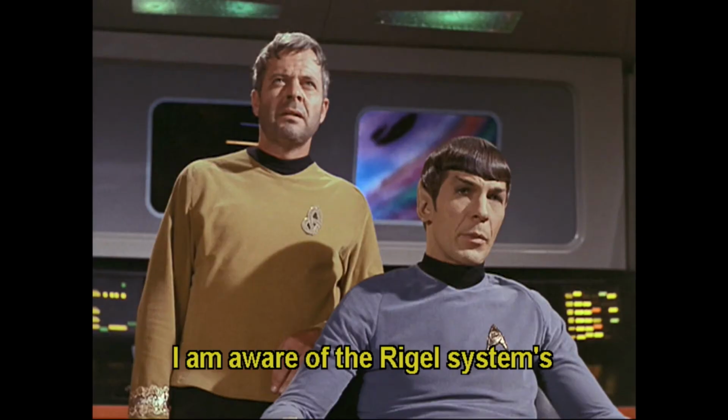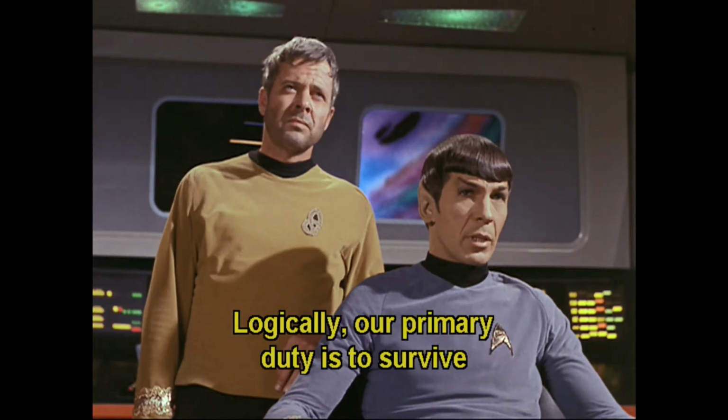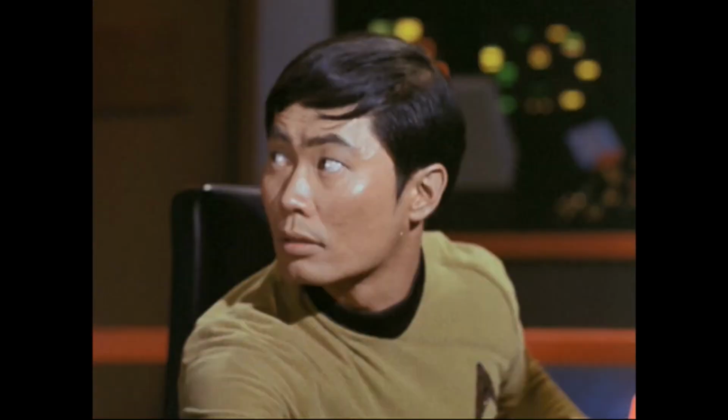Spock's goal now is to get in communications range and warn Rigel, which is probably a good idea, since in the Star Trek universe, there are 50 inhabited planets in the Rigel system. Commodore Decker makes his move. The rest of the crew is like, huh?